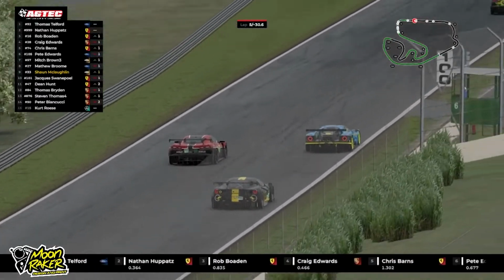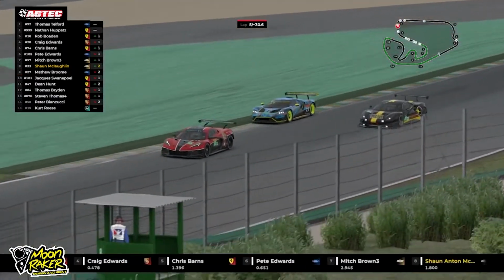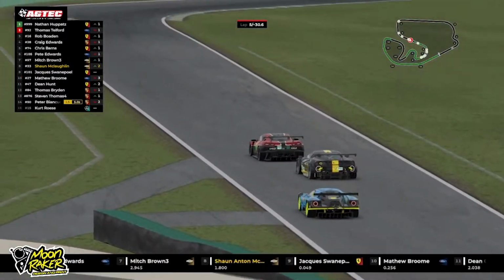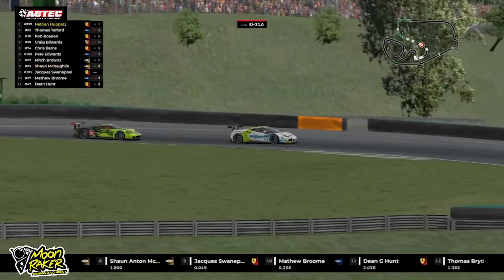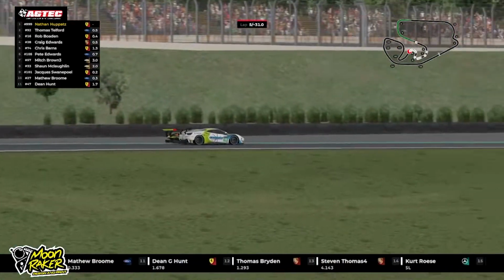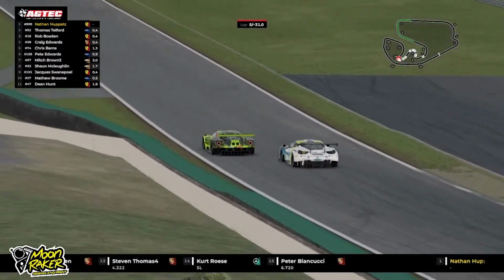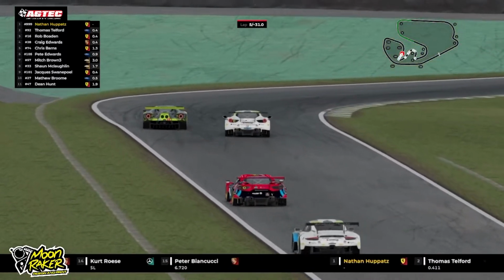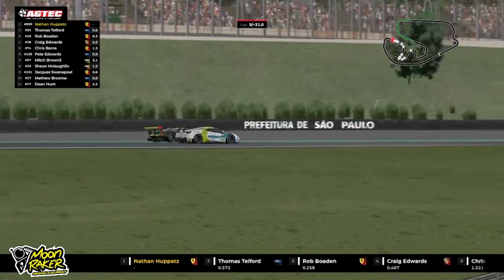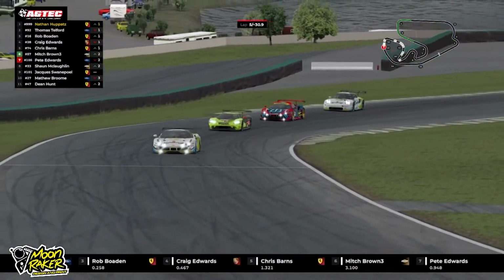Sean in a similar position here on Matthew. Can he make it happen? Down the inside, he makes it stick, and it looks like Jack's gonna go with him. I don't think Matthew will be happy with that. And it looks like Nathan's gone into P1. Not quite sure what happened there. Let's go back a little bit further. He just had a little bit more speed and put up alongside him going into the kink, and that's pushed Telford wide, so unfortunately he's had to give way to that one. Real shame. So Nathan out in front now.